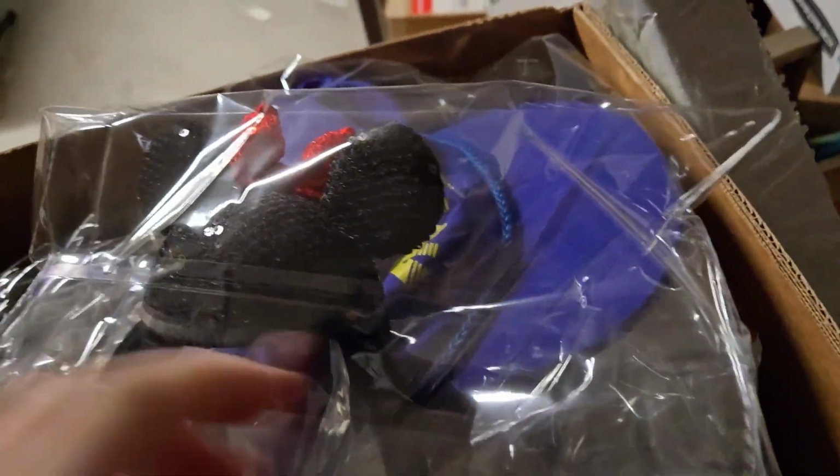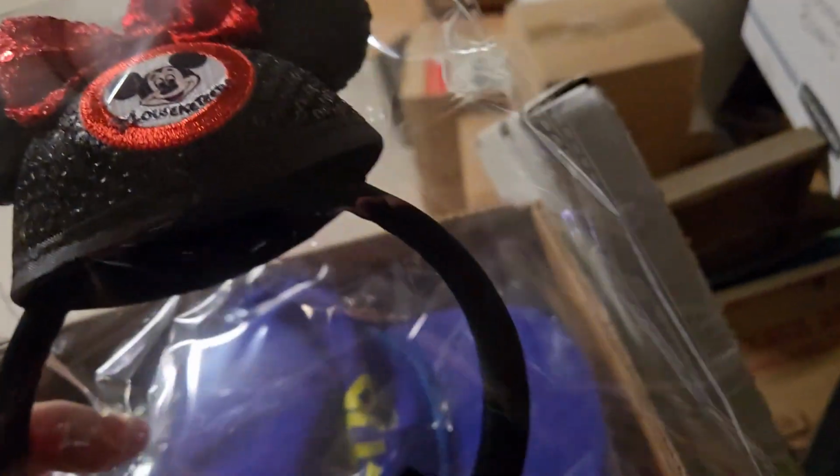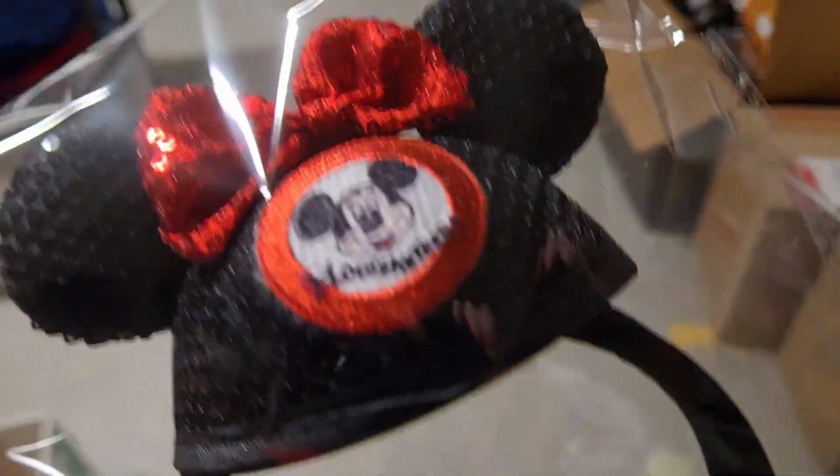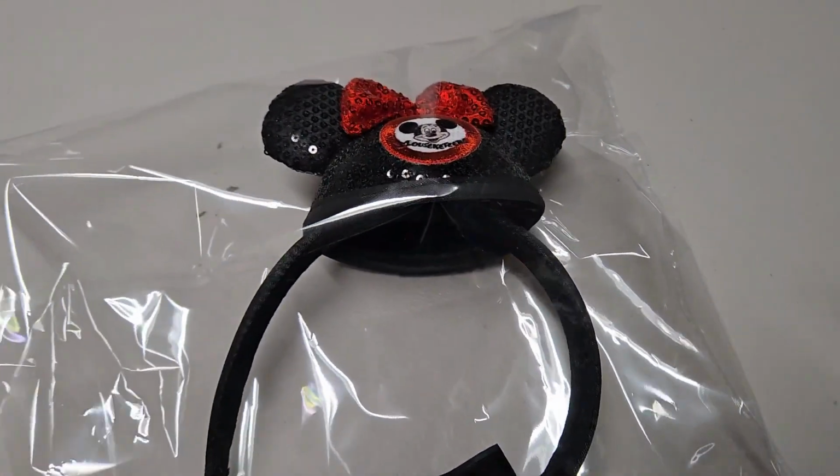Let me grab this thing. Whoa. Gotta replace that. Should be at the top because it's a recent listing. Yeah, it's this one. It's this Minnie Mouse ear, but it's on a headband from Disneyland. I believe it's Disneyland. It's Disney Parks at least. And this was from David and Teresa. Thank you. Just sold it on eBay for $15.